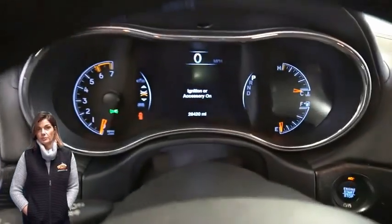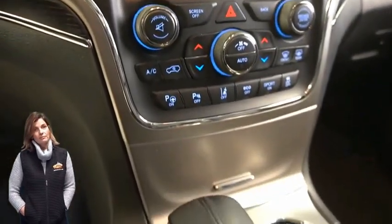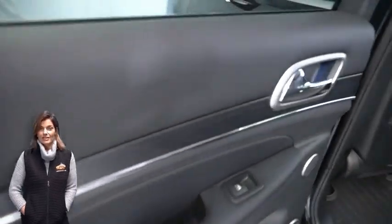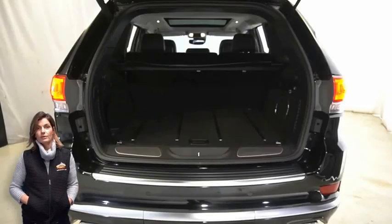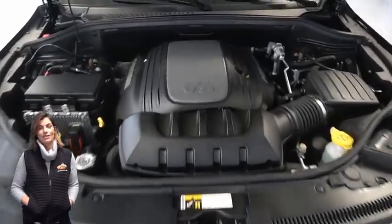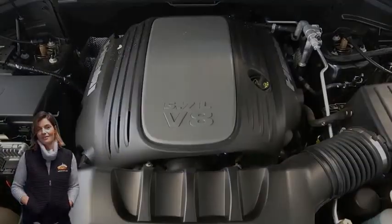8.4-inch touchscreen display, navigation, rear backup camera, dual zone temperature control, Selec-Terrain system, split rear folding seats, dual pane panoramic sunroof, power liftgate, 5.7-liter V8 Hemi engine, and so much more. For additional details, visit us at marinocjd.com, stock number 3460A.